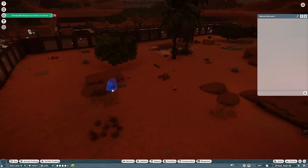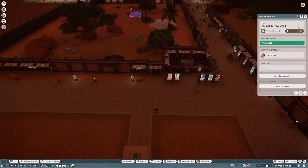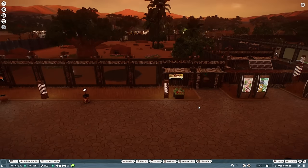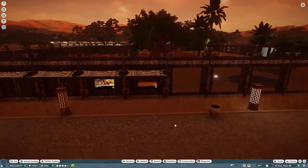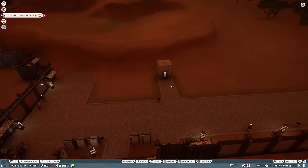At the minute, they're all out though. So, well, we'll leave that for another time. But that's a bit annoying, but hey, at least we've got them. We've got the cameras on there. Right, for now, let's build up this keeper area.